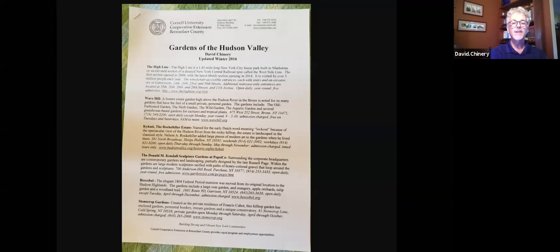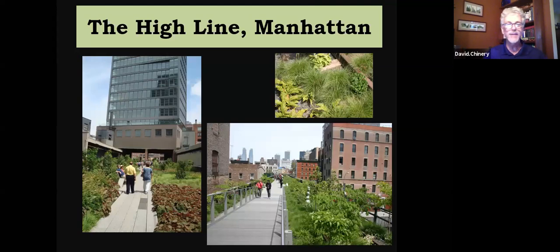And this is a list of the gardens. It was done in 2016. It has some of the admission information, the hours and those things. And of course, you'd want to check this before you got in the car and started driving, especially this year, because I don't know what the state of these gardens is. I don't know how open they are. Probably most of them are open at this point, I would imagine, but certainly do check before you go anywhere, especially a great distance. So let's go down to Manhattan and work our way north.